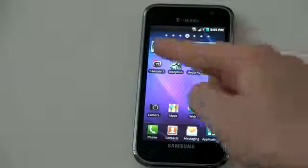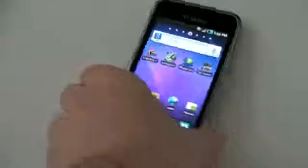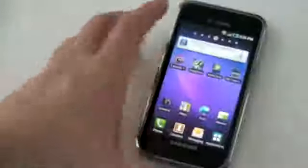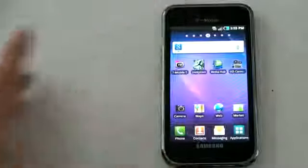So it's got a 4-inch Super AMOLED screen with a resolution of 480 by 800. It's being powered by Android 2.2 with Samsung's own TouchWiz. Plenty more on that coming up. On the back, it's got a 5 megapixel camera with autofocus, which can shoot video at 1280 by 720, so that's 720p for all you folks keeping track at home, at 30 frames per second.